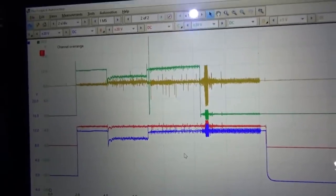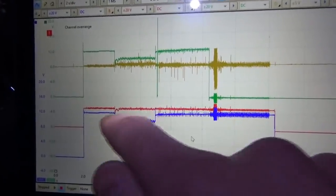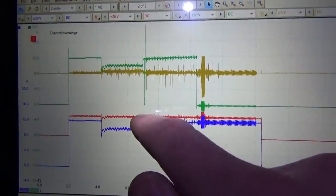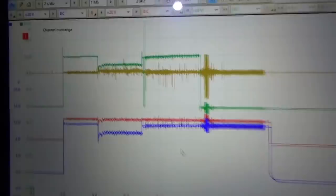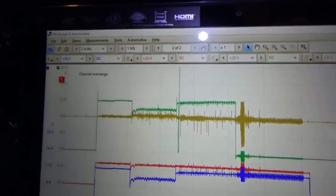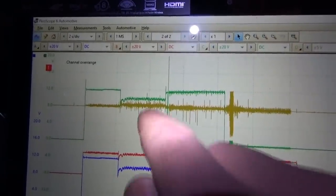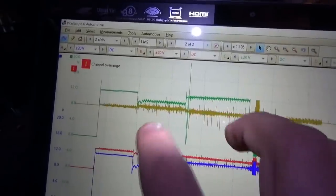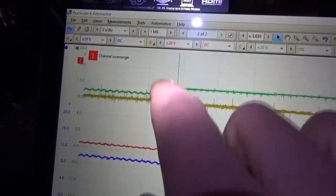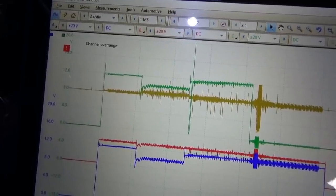So this is very interesting. We don't see anything wrong at the moment. Our ECM relay is staying on during the crank. Our ignition relay is staying on during the crank. We're not losing the 5 volt reference. And our ground is staying where it should be during the crank. But our injector is not firing. There you can see, I think it fired once, right there. And that was after I released the key. So we have no injector pulse right now.